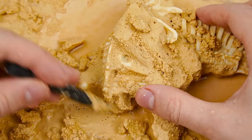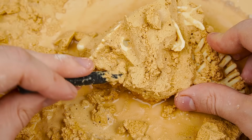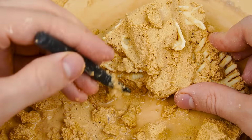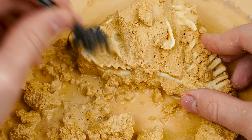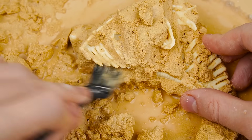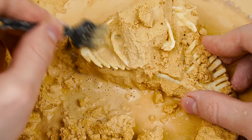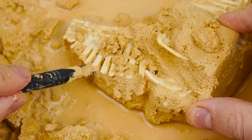Also, it's like solving a giant puzzle. You find only a few bones, then figure out what the whole animal looked like. Don't you think it's super exciting? Plus, some fossils are older than mountains. Imagine digging out something that old. Oh, and fossils aren't always bones. They can be footprints, eggs, or teeth.